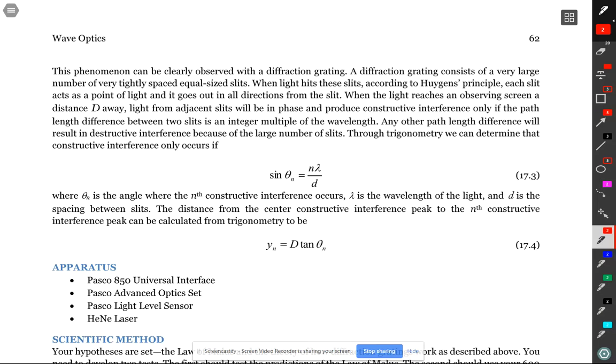Now, you'll notice that there is no procedure written in the lab guide. You're supposed to figure out the things I just told you to do. Make sure you write down your procedure of how you're going to go about doing these two tests. For the scientific method, you don't have to have an observation. Your hypotheses are twofold. Number one, I hypothesize that Malus was right, that blah, blah, blah. Number two, I hypothesize that diffraction follows this equation. And then you have your test. Your test is your procedure.